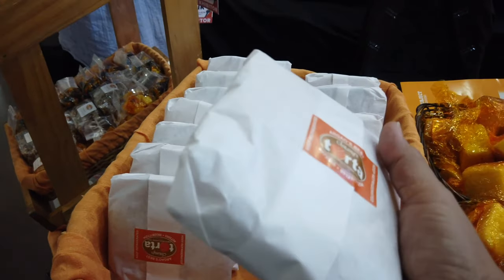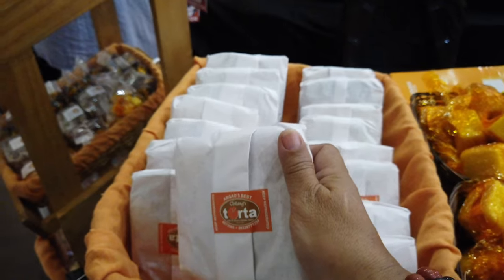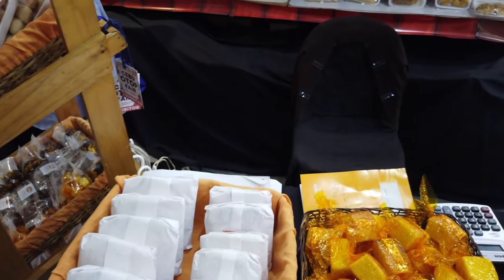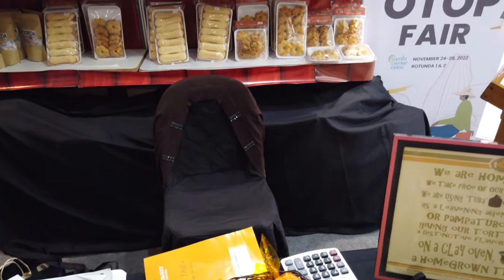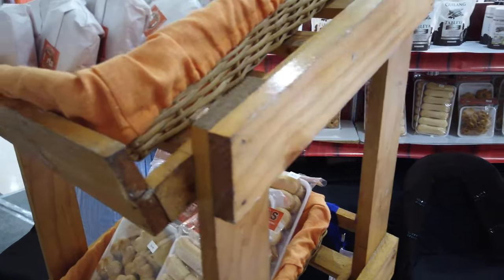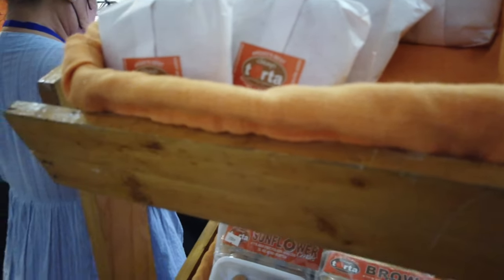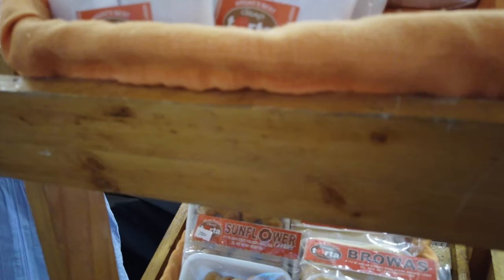There, this is how the torta comes. And they also have different products now. They have the Gillian Tablea. They even have some other baked goods. But the torta is what Chitang's is known for. Chitang's torta is the home of original torta from Argao since 1980.